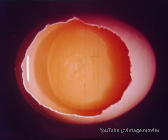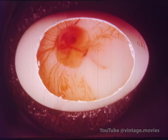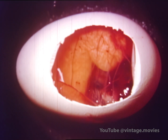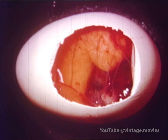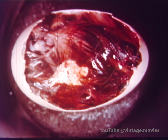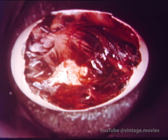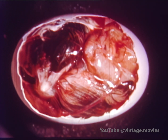By the end of the 3rd day, the embryo in the egg has begun to form. Another 3 days, and the heart has started to beat. After 10 days, you can see the chick itself beginning to take shape. A few more days and that mass has some resemblance to a baby chick. And finally, the fully developed chick is ready to start breaking out of its shell.